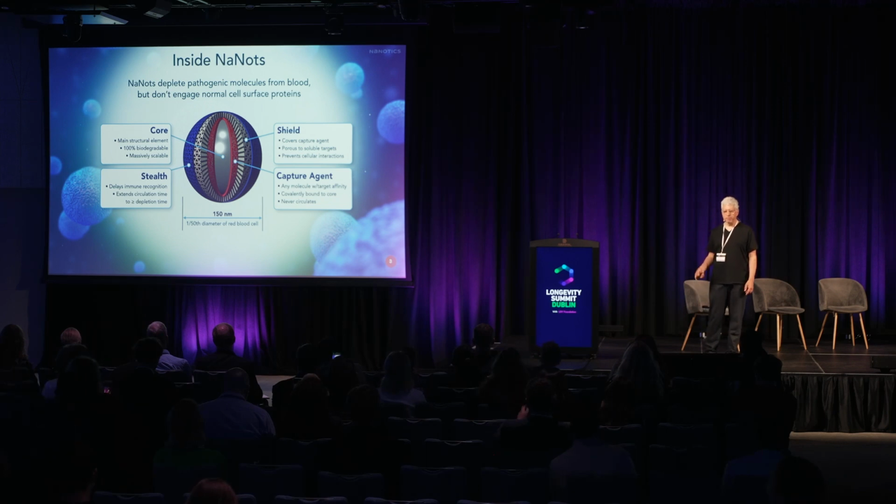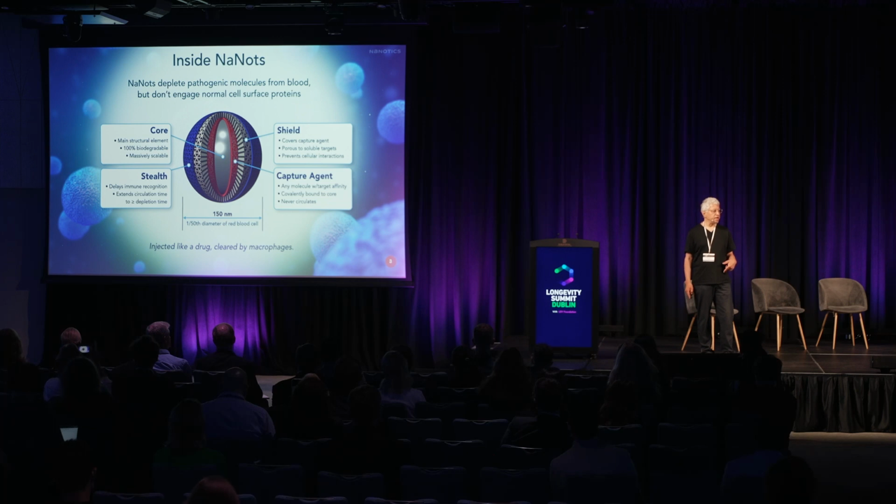It ends up being 150 nanometers across. You inject it like a drug, but it's cleared naturally by macrophages. It's basically a molecular sponge, a programmable sponge, or a molecular apheresis is another way of thinking of it. And we build them using click chemistry, which won the Nobel Prize last year. That's modular chemistry, so you can iterate really quickly and easily to new nanots against new targets, potentially for new diseases.